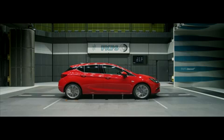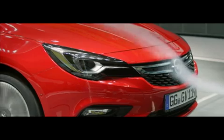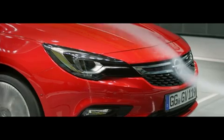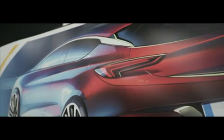The correlation between aerodynamics and fuel efficiency is: the lower the air drag, the better your fuel efficiency is. So aerodynamics is one of the most efficient ways to reduce your fuel consumption. When the first design sketches are on the table, then we start thinking where are areas we want to improve aerodynamics.